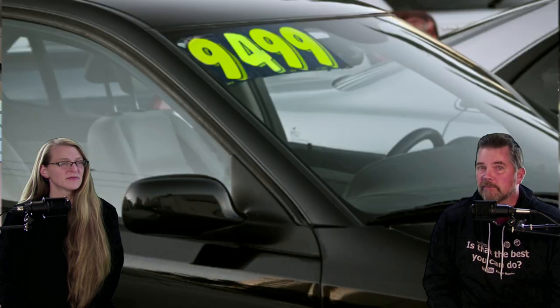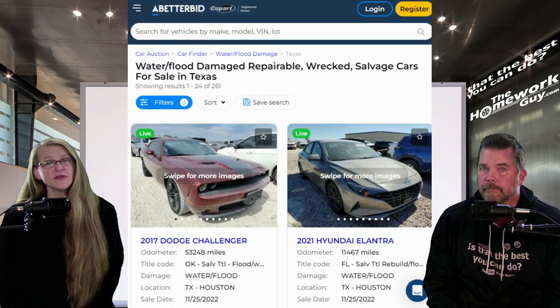But with inventory of used cars being short, unscrupulous dealers will do anything they can to get their hands on a car, flood damaged or not. Unfortunately, you can count on there being plenty of flood damaged vehicle scams out there right now. There is a scam that people outside of our area will need to watch for as the flood damaged cars are purchased and cleaned up.